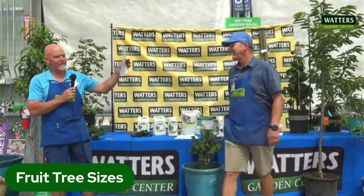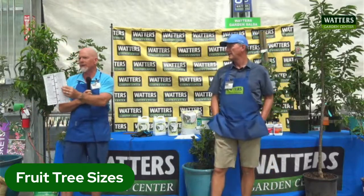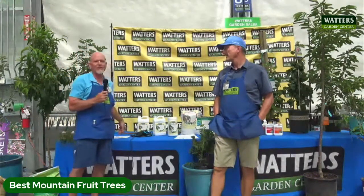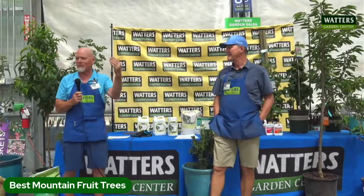What to do when. I think this is really important. Whether we're selling aspen or we're selling apples, the statement often is, I don't want a 40-foot tree. I don't want a 25-foot tree because that's what the label says.